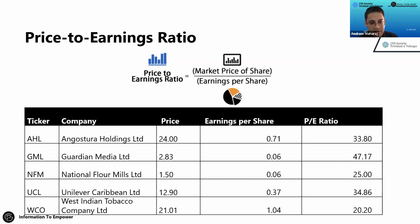So here we have Angostura, Guardian Media, National Flour Mills, Unilever, and Whitco, right? So we have the share prices here as well as the earnings per share, right? So typically the earnings per share on most income statements are already calculated for you, so you don't have to calculate it manually, right? So when we calculate the PE ratio, we're just dividing the price by the earnings per share, and we get the numbers in the last column.